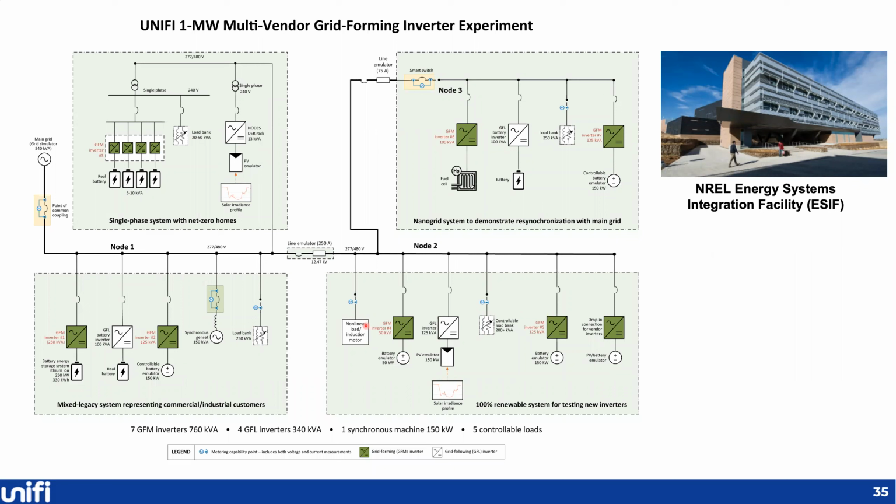This is a one-line diagram of the layout that we have planned, where we'll have several types of systems. We'll have single-phase systems that would replicate grid forming technologies deployed on residential homes. We could have mixed legacy systems where we have grid forming and grid following technologies, as well as synchronous generators. We can start to look at 100% renewable energy systems and inverter-based grids, as well as systems that can run individually as small microgrids, for example by opening this switch, having the microgrid run independently from the rest of the larger system. So this is quite a complex configuration that we're setting up and getting ready to do over the next year and a half, to evaluate whether actual hardware implementations of these specifications can be evaluated.